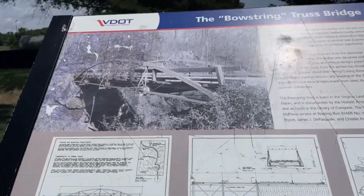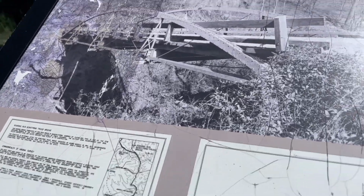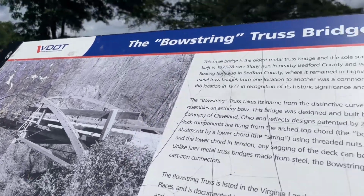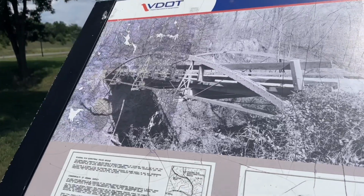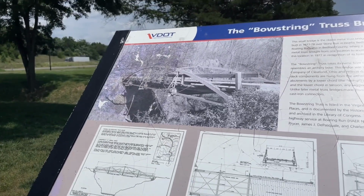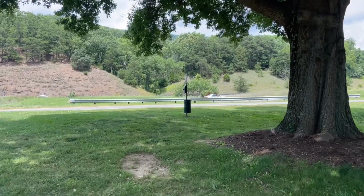I like how it shows you what it used to look like when it stood in either, I don't know, it doesn't actually say. This is either a picture of it standing over the Stony Run or Roaring Run. I'm not entirely sure, but that's what it used to look like. Again, in highway use. Just crazy to think that at one point that was used for highway travel. Now this is highway travel nowadays. That bridge would not do much good on the highway anymore.